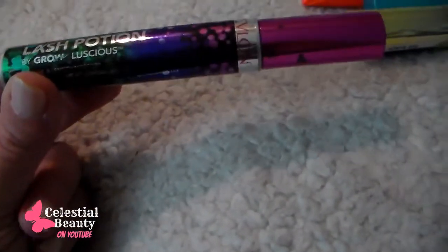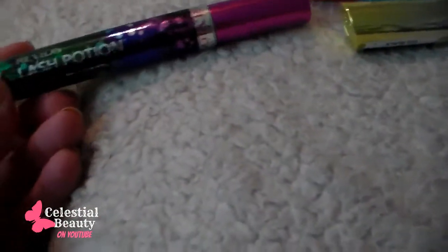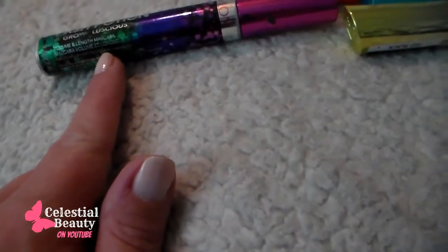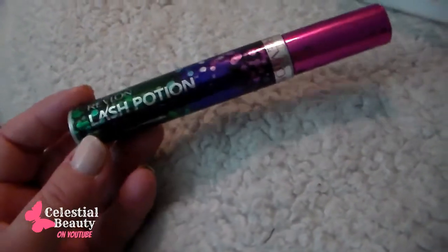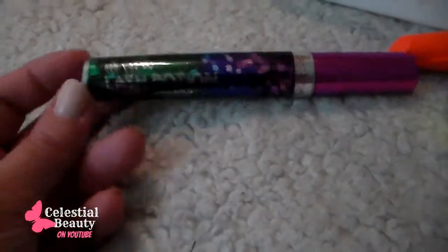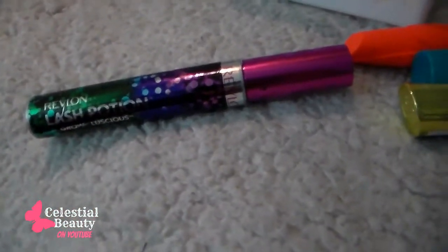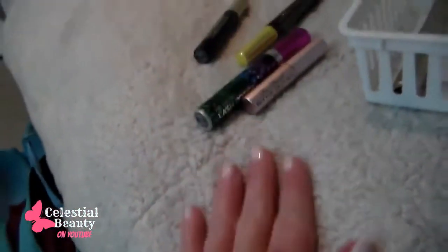Next is the Revlon Lash Potion, the Grow Luscious Mascara. Honestly, I used it. I don't see an expiration date. My husband picked this up for me to try. It's supposed to lengthen your lashes, but I really couldn't tell that it did. They don't seem any longer when I use this. So I won't repurchase this. I will be throwing this one out because I think it's older than 3 months, and I'm not going to use it within the next 3 months, so there's no point in keeping it. It just didn't make mine longer, so I couldn't justify buying it again for the money because I didn't get any results. A lot of people love it. I don't. So that's 4 gone.